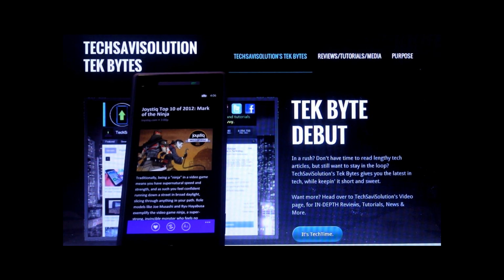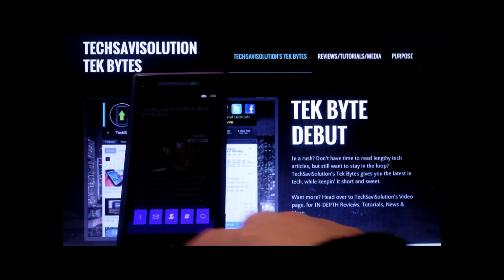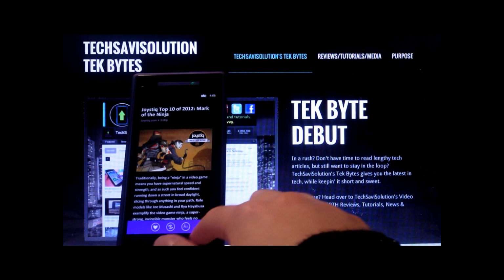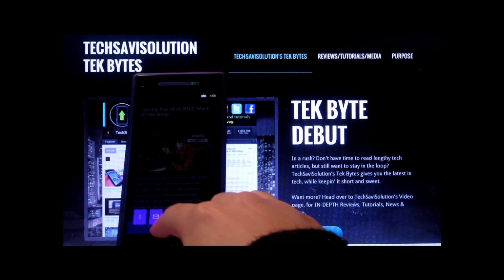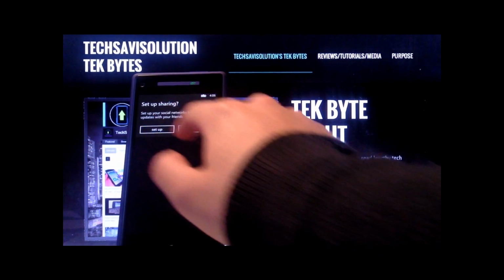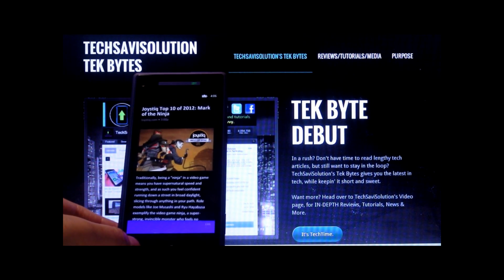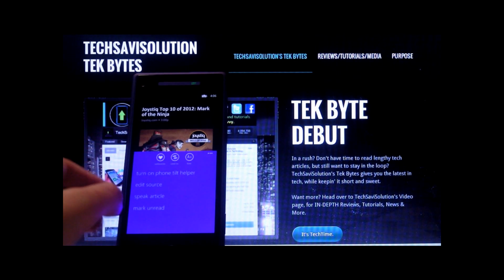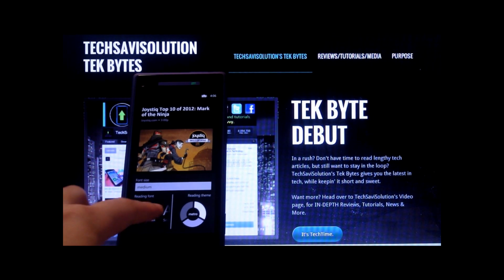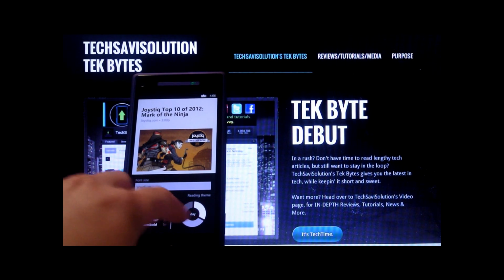Like an article, you can favorite it, or send to Instapaper, email, or share it with your friends through social networking. You can also adjust the font size to one that you like best, as well as the reading theme.